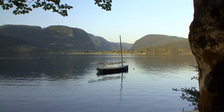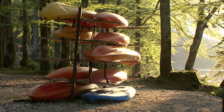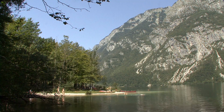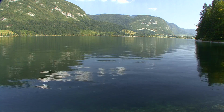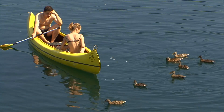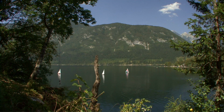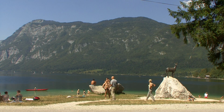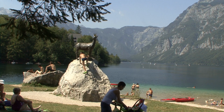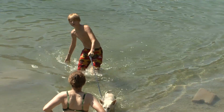In the Bohinj Valley, the lake is the main attraction, emerald green and crystal clear. The largest lake in Slovenia has conserved its original and wild nature due to its protected location within the Triglav National Park. Its lake shores are very accessible. It's a picture postcard idyll that is not even disturbed by the lake's only electric-powered tour boat.